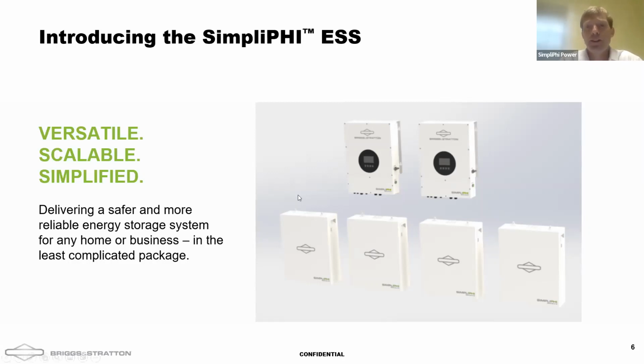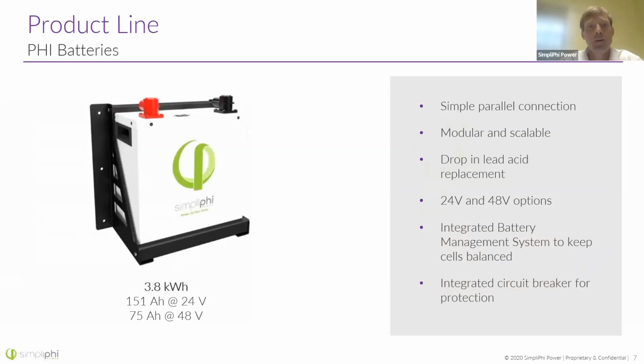And it's a very simple system to use. The setup is quite easy. We have a 5-step commissioning process, and if you're interested, we could talk about that later. One of our most popular batteries is this Phi battery. It's a lower price point battery.